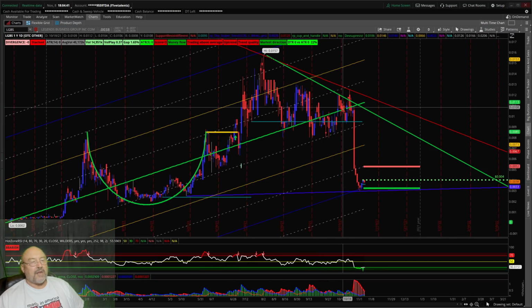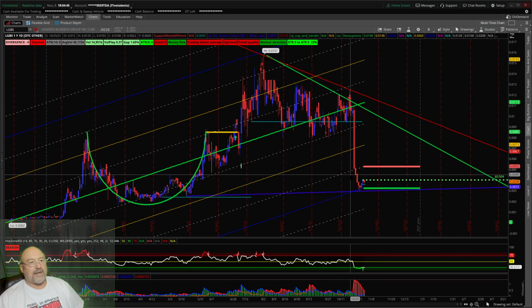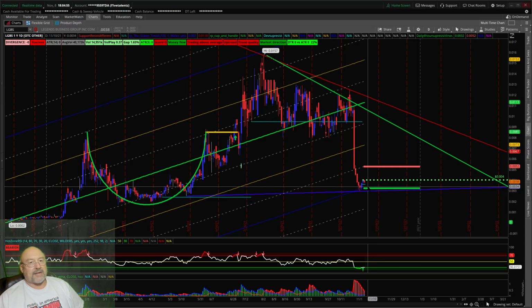LGBS, again, big massive dip. I told you about stop losses. Now we had a little stop here, and then we had a red day today, so it might come back down and retest this support. I think with LGBS, like I said before, it's a momentum, media play.